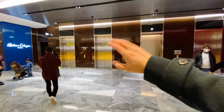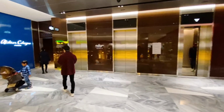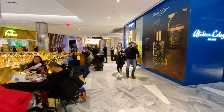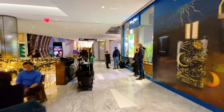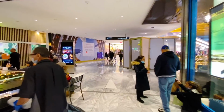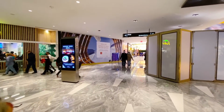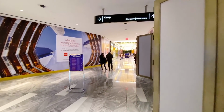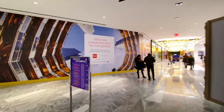So everything here is accessible in the entire complex. There's elevators everywhere. I have not encountered steps to any of the food places or shops or to the bathroom. So everything should be accessible here in Hudson Yards.